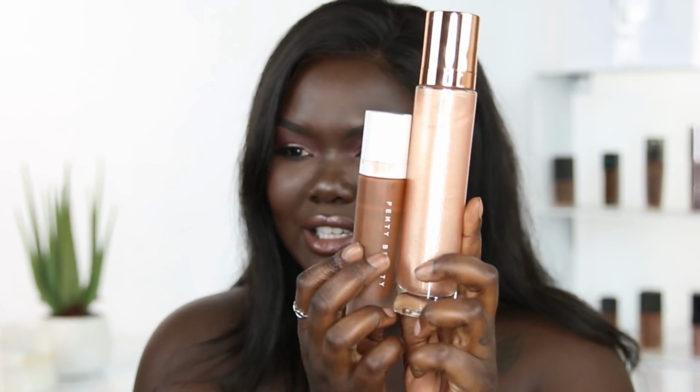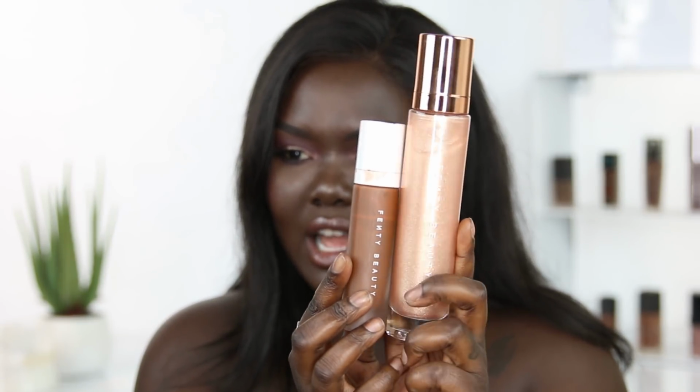It's ginormous. It is actually a really big bottle, so I'm hoping a little goes a long way, because if that's the case, then the price is gonna be a little bit fair because it's so big. Since it's so big, I do think the $59, actually $60, is pushing it a little bit, but since it's so big, like look at it compared to the foundation, I do think that the price might be fair depending on how much you need to highlight your entire body.